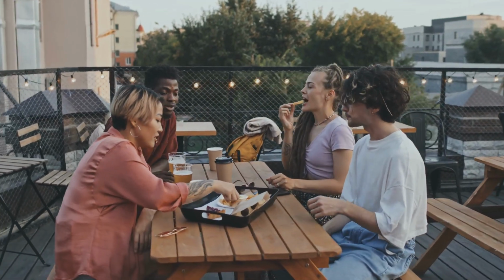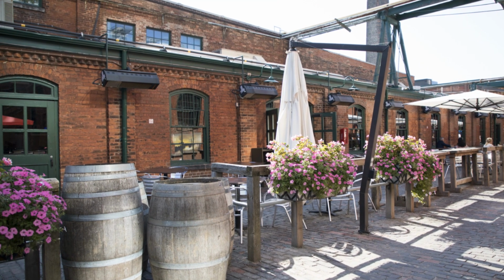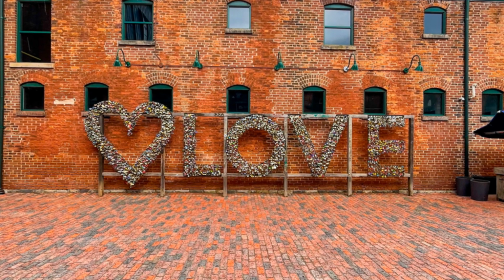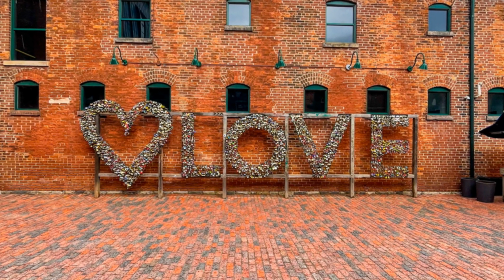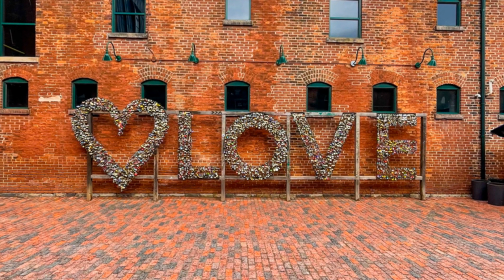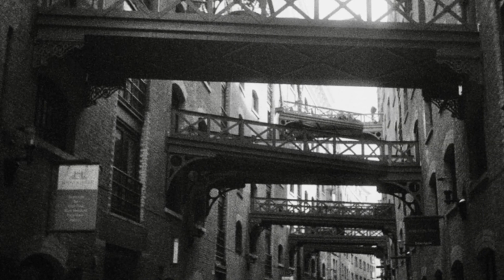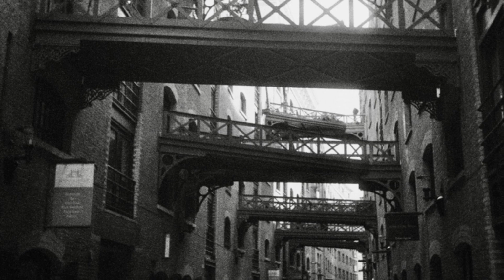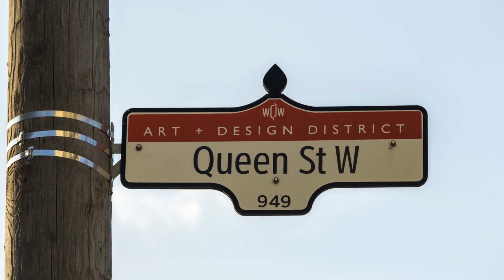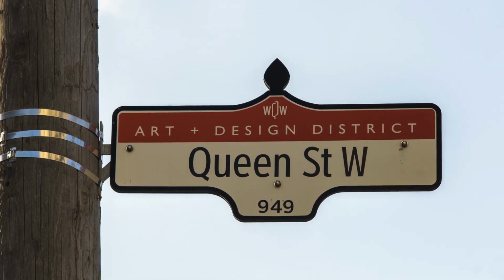All right, belly's full and energy levels high. It's time to walk off that delicious food coma with a stroll through Toronto's coolest neighborhood, the Distillery District. This place is like stepping back in time, but with a hip, modern twist. The historic charm of the area is palpable, yet it seamlessly blends with contemporary vibes. Imagine cobblestone streets lined with Victorian-era industrial buildings now transformed into art galleries, boutiques, cafes, and restaurants. Each building tells a story, a blend of history and modern creativity.